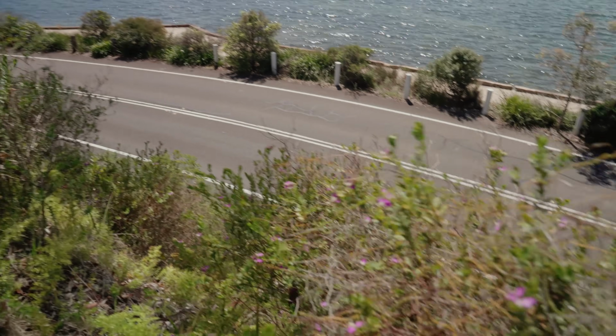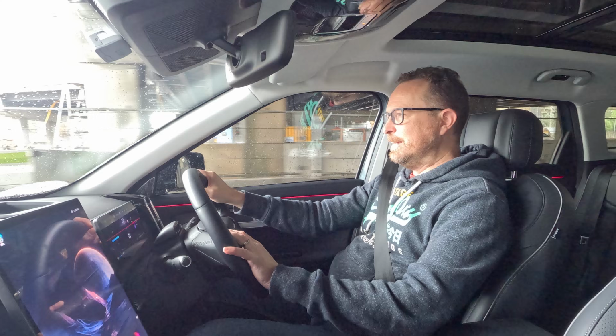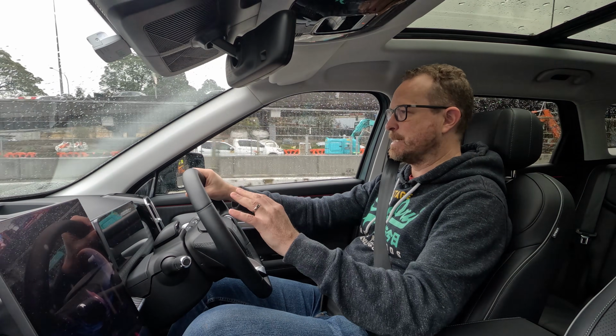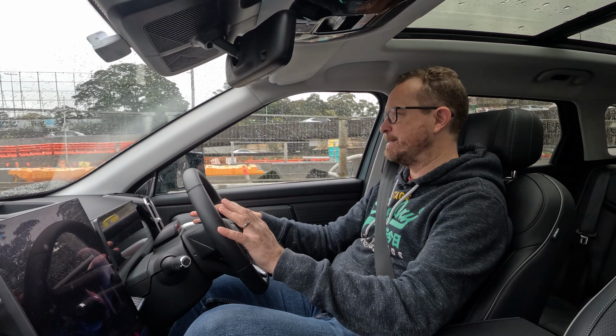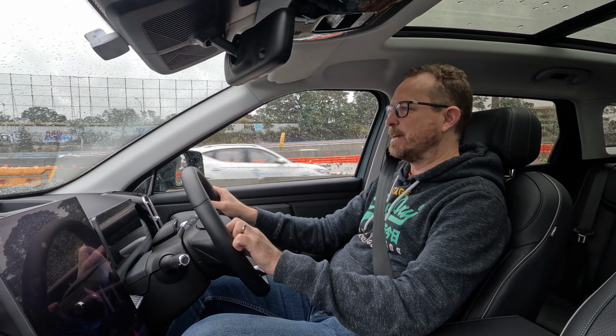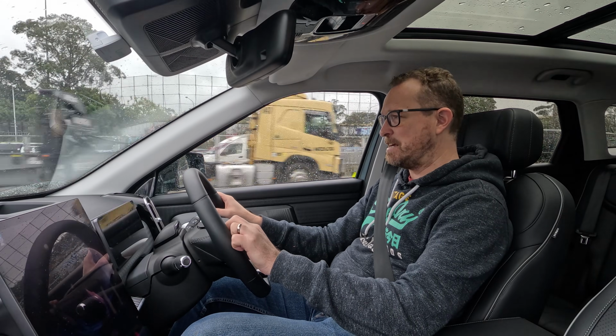Now, as you probably noticed in the first part of the review, it just started raining. Look, it's been raining for weeks in Sydney, and it's carrying on today. So the roads are actually starting to get quite a few potholes in them, and driving through this construction area that I am at the moment, it's not really ideal.